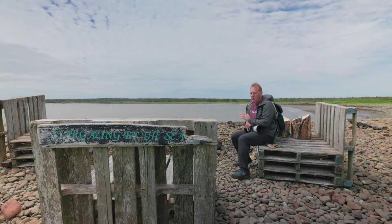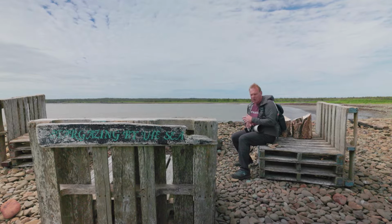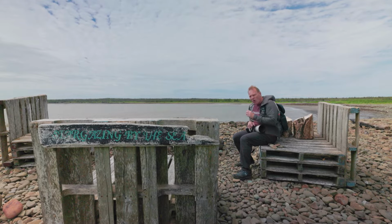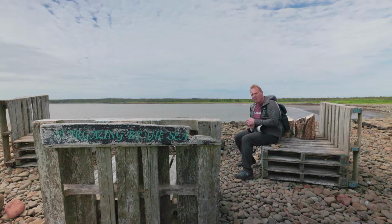Now, you can continue on from here by following dirt roads and some ATV track all the way back into Westport, basically where I started. But my hiking for the day is almost at an end here on Brier Island. But before I go, there's a new trail that's under construction that I want to have a look at.